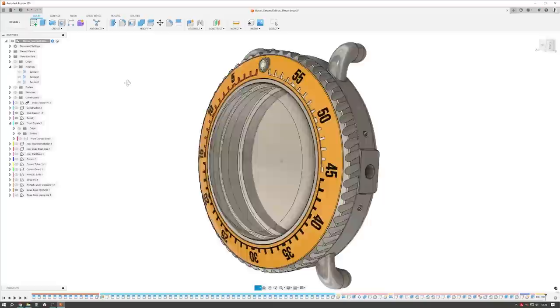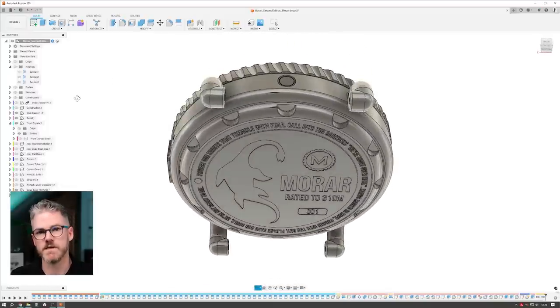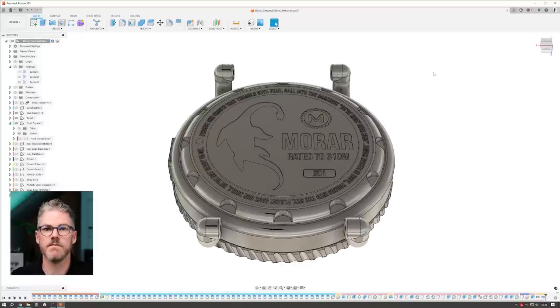Working our way around to the back, the case back is solid and features a design that we've yet to fully settle on, but for the purposes of the technical proposal, this is fine for now. It might stay this way, it might change. Underneath the case back is something entirely new for us, and something we've tried to do in the original Morar, although not quite as robustly as this.